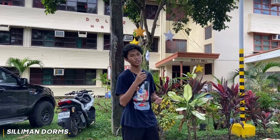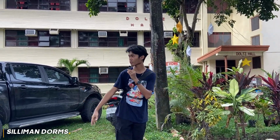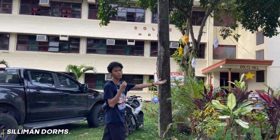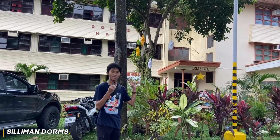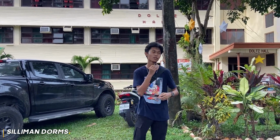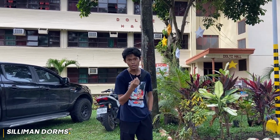Okay, now we are approaching the dorm belt. It is dubbed the dorm belt because this stretch of road alongside here is full of dorms. Starting from out there is Vernon Hall. And behind me is Dolts Hall and Larena Hall. These two dorms share the same building, but they don't. Vernon is a male-only dormitory and also Dolts, but Larena is only a female dormitory. But Dolts and Larena share the same cafeteria.